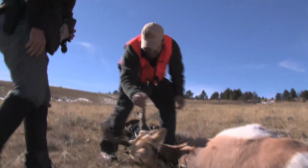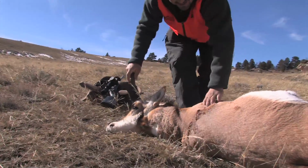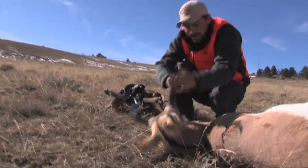Sweet. Got a good prong. Wide goat. Look at that. That's awesome. Nice prongs.